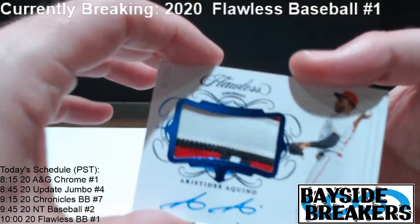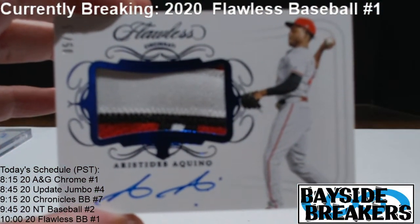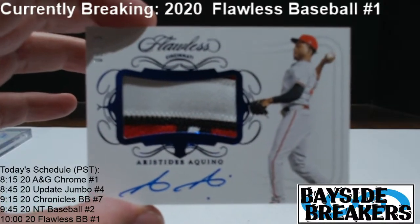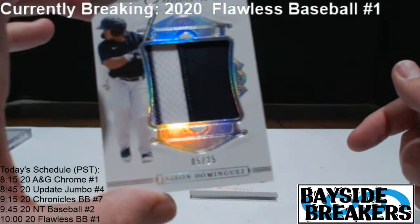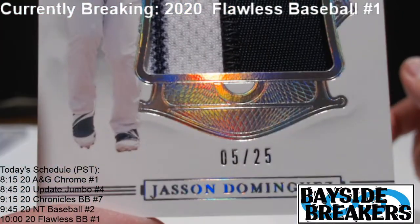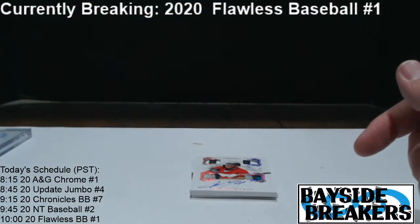And you want another Aristides Aquino autograph? You got it. Numbered 5 out of 15 on the Aquino patch autograph for Cincinnati. New York Yankees getting a Jasson Dominguez jumbo patch, number 25 on the Jasson Dominguez for the Yankees.